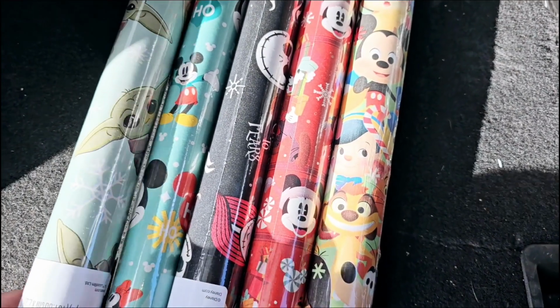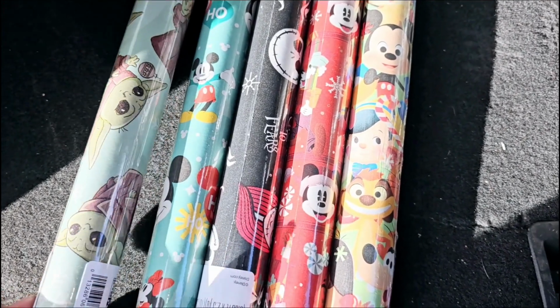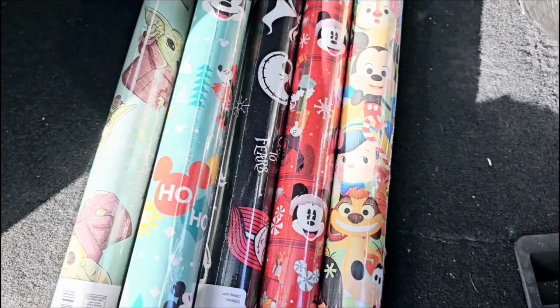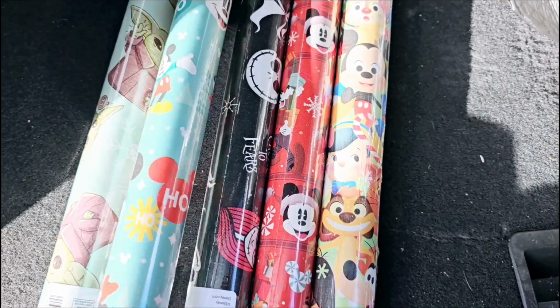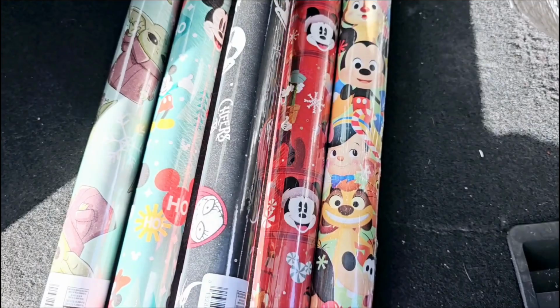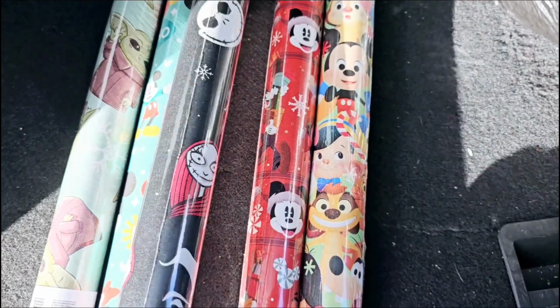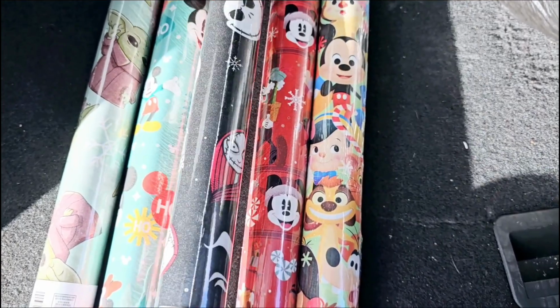So as you guys know, I'm a Disney fanatic, so I had to pick up all the Disney paper they had at Dollar Tree. They had this Baby Yoda. They had this blue Mickey. They had a black Nightmare Before Christmas, which now looking at it, I'm like, oh yeah, there's a couple snowflakes. I would say it doesn't even look Christmassy, so I probably could have gotten this for all year.